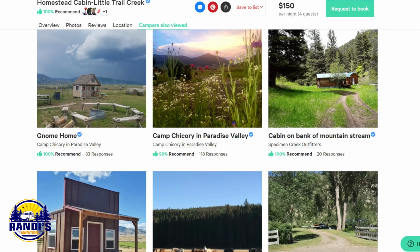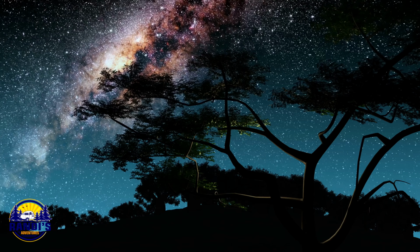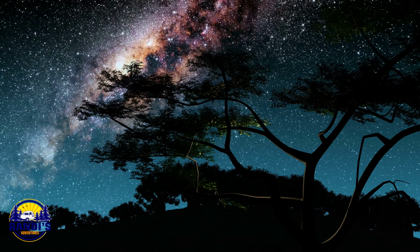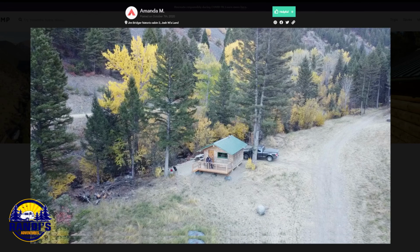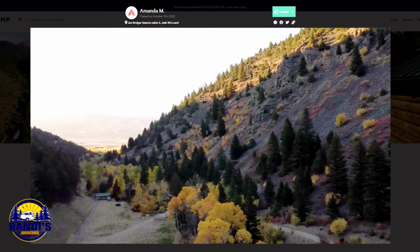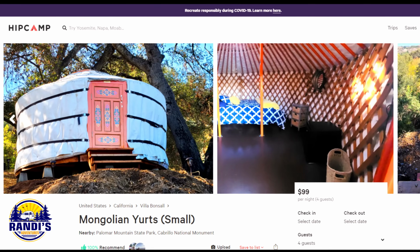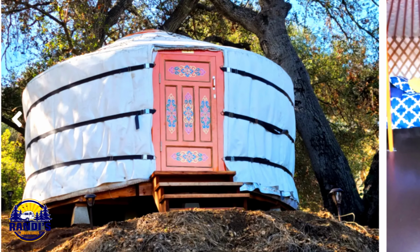Hipcamp offers everything from RV camping to tent camping, car camping to hammock camping, or just sleeping under the stars. Oh, and some Hipcamp locations offer a place to stay, so you don't even have to be an RV or tent owner. And these places vary greatly. Anything from a teepee with beautiful wide open views to relaxing in a private Mongolian-style yurt.